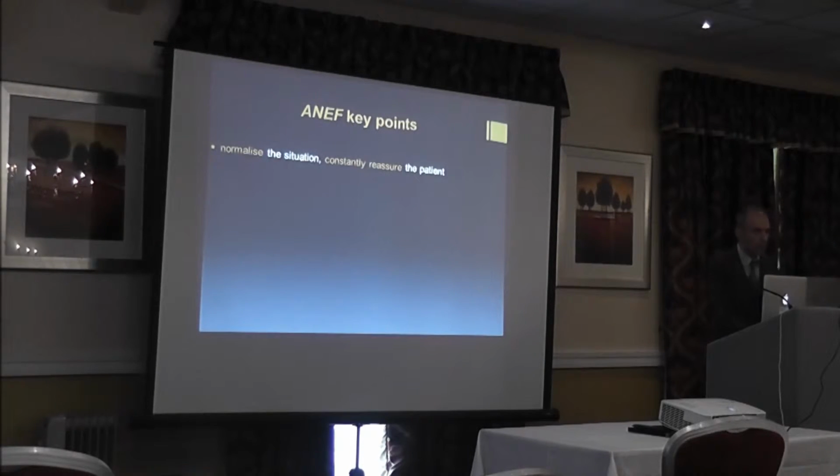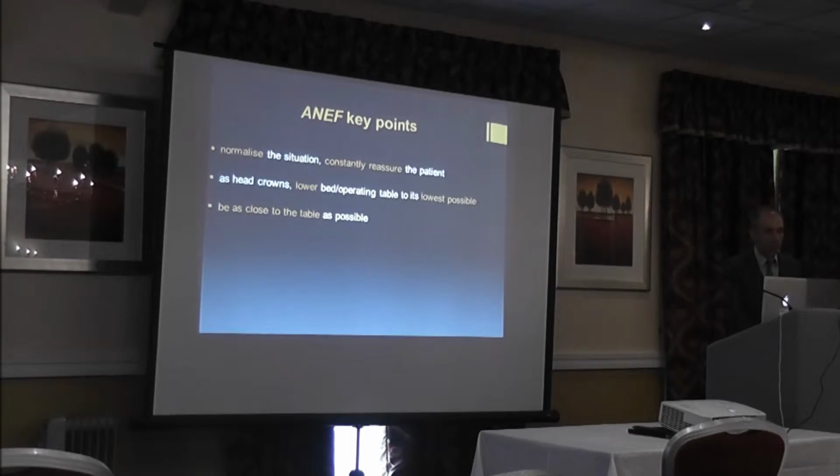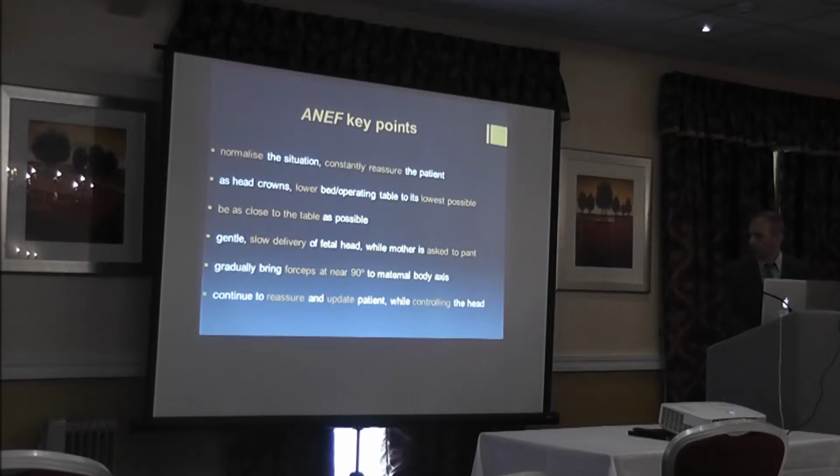So the key points: you walk into the room, you normalize the situation. You have to make the mother at ease. You have to constantly reassure her. As the head crowns, you need to lower the bed to the lowest possible position. You need to be as close to the patient as possible. Try to achieve a slow, controlled delivery of the fetal head while you are asking the mother to pant. Gradually bring the forceps over to 90 degrees and continue to reassure the mom during this whole process.